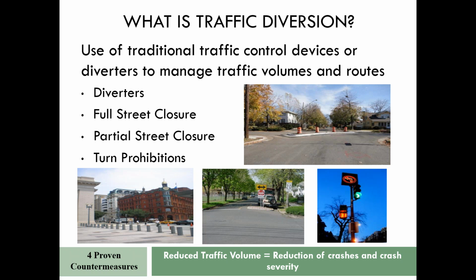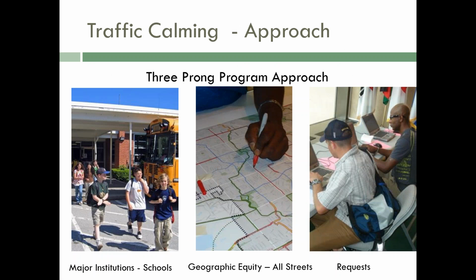Great. All right. So the final point before we get into the specific countermeasures is really the approach that communities use. Oftentimes with traffic calming, it's a request from a community, and that seems to be more of a reactive approach because they've got speeders going through their neighborhoods. They call up their mayors or whoever, and they want some type of traffic calming. But once again, it's a reactive approach. So can you describe this 3-prong program approach, which seems to go beyond just that reactive? Sure. From an agency perspective, I really think it's important that you take a comprehensive approach.